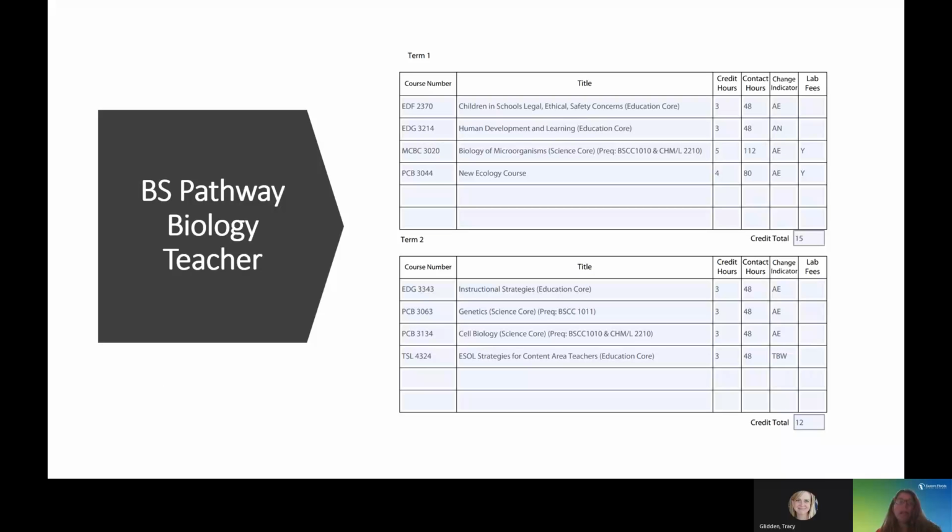So let's take a look at our pathway for becoming a biology teacher. So here in front of you, you'll see that we have terms 1 and 2. And looking at both terms 1 and 2, we can see that we have a pattern. And that pattern is that we have a nice equal split between science classes and education classes.